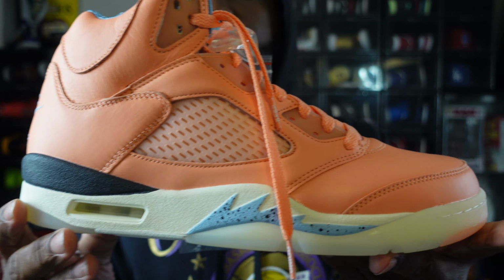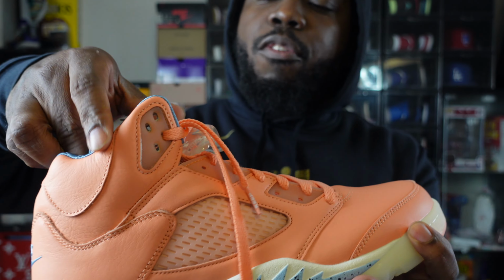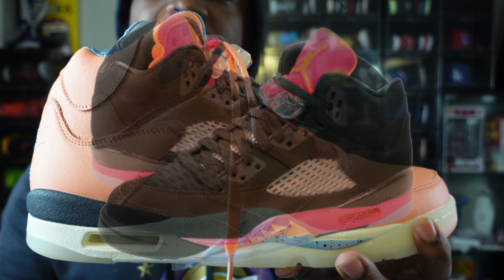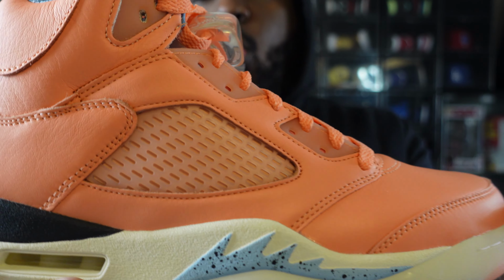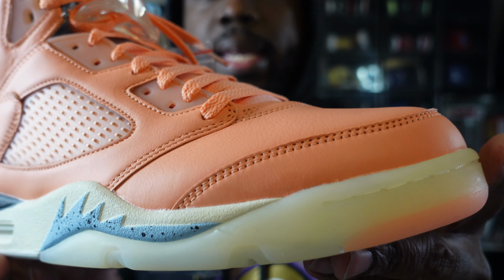So on the outside of the shoe, you got your regular Jordan 5. And these remind me of, I don't want to butcher the name, but I know a while ago Jordan 5 came out with a sneaker like called Floridians or something with Florida. And this the vibe I get from the DJ Khaled joint. So that's all pink pastel or crimson bliss, if you may.